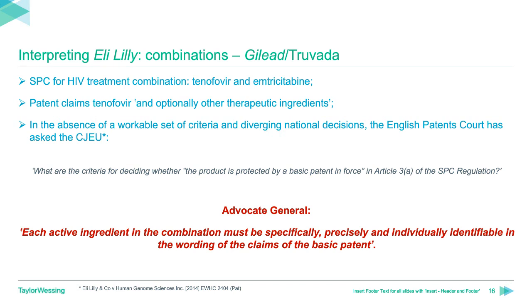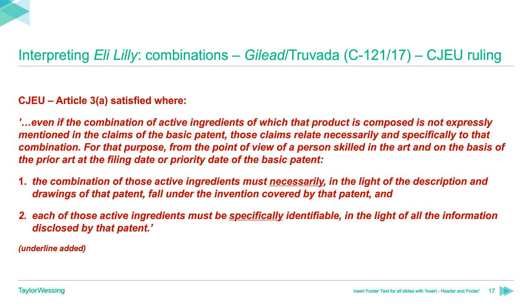In its ruling of July 25, 2018, the CJEU attempts to bring some clarity with a reformulation expanding the Eli Lilly test, as shown on the slide. This approach appears to combine aspects of the Eli Lilly ruling, namely that the product must be covered necessarily and specifically, and aspects Justice Arnold raised in his referring decision, where he had suggested the product must embody the inventive advance of the basic patent.